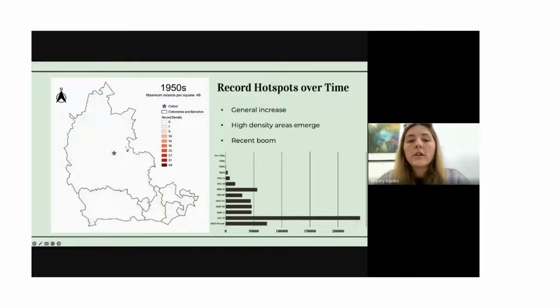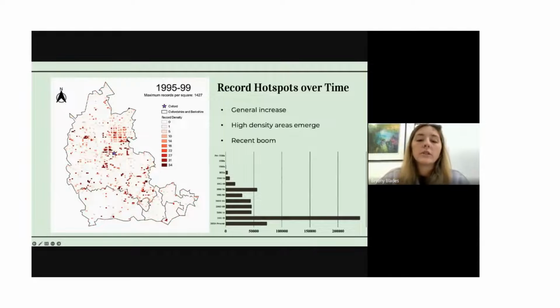Okay, so it's worth noting that the hotspots do overlap with the recorded wildlife sites, so SSSIs or designated sites, and also local wildlife sites, which is to be expected.